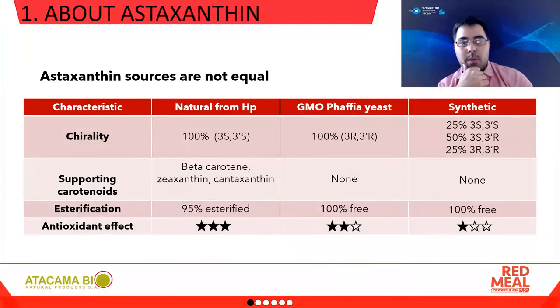Knowing that astaxanthin is a wonderful antioxidant, unique in its category, it must be noted that not all sources of astaxanthin are equal. In this table, we summarize the differences between natural astaxanthin from Haematococcus pluvialis against the one derived from GMO yeast Phaffia and synthetic astaxanthin, which is made out of petrochemicals.